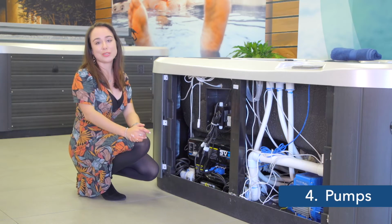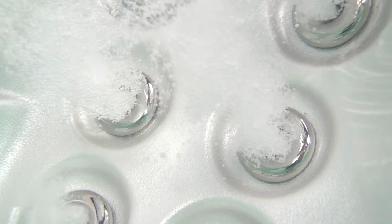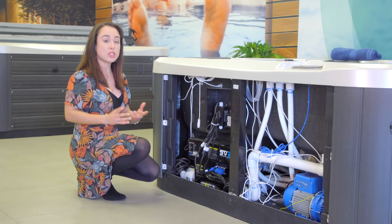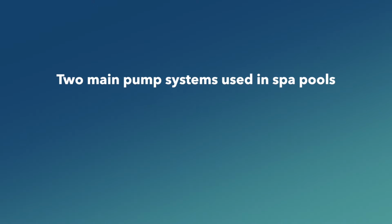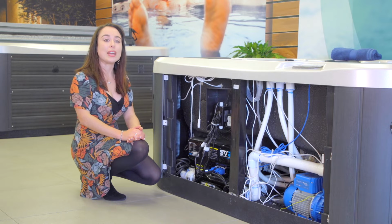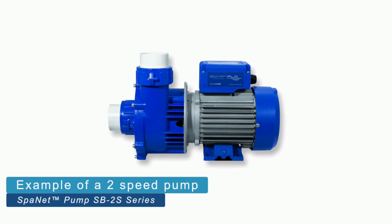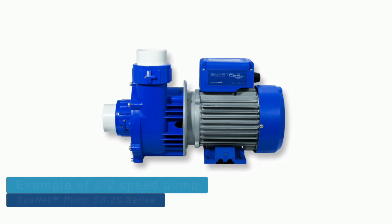Pumps can be overlooked as a cost-saving element in a spa, but they actually play a starring role in point number 4 for both cost savings and increased relaxation. There are 2 types of pumps that run the heating and filtration cycles. These are a 2-speed pump and a single-speed pump. A 2-speed pump can operate at 2 speeds. The lower speed is for filtering and heating, and the higher speed is used for the massage jets.